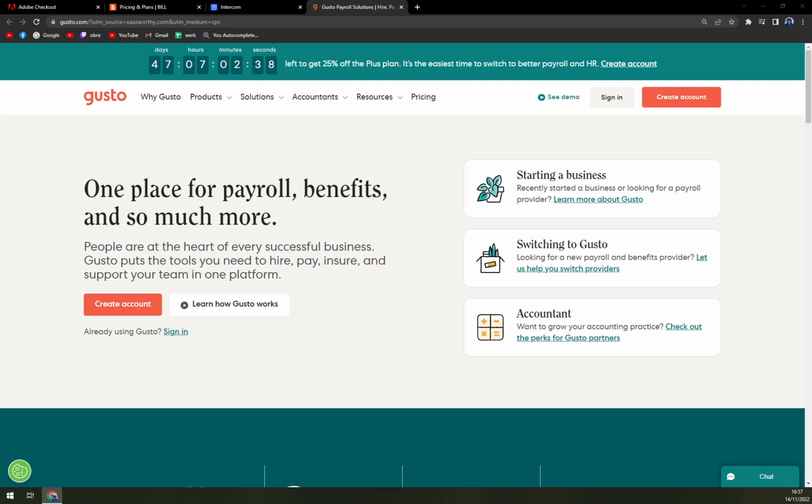Gusto cuts down on your admin and paperwork, which also provides benefits in terms of sustainability by enabling your employees to sign forms and contracts, as well as enroll in benefits and your company's payroll scheme online. This means you don't have to print any paper forms.